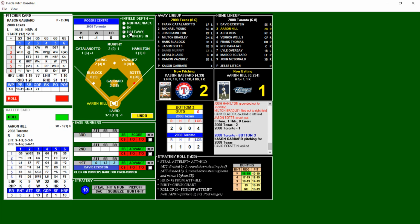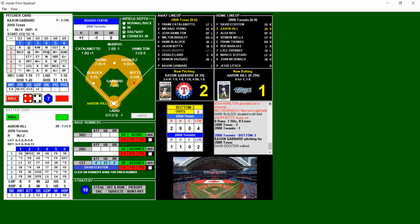So with a runner on first, strategy roll is a 10. Aaron Hill 0 for 1, struck out his last time up. Here's the pitch. 1-6, column 1, row 6. That's going to be a blank. And the reason that is a blank, Hill is a right-handed batter.